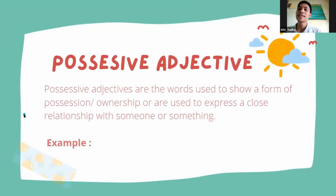The first example is: this is my clothes. The word "my" in the sentence shows us who the owner of the clothes is. That means it is me, my clothes.